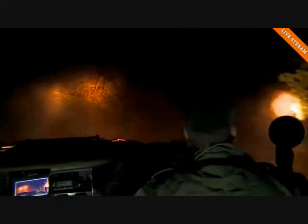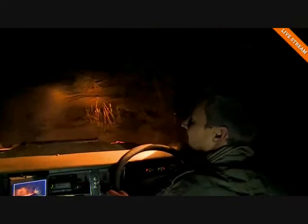This is Philemon's Dip, one of our best leopard spotting areas. VM and myself were talking earlier. It's always exciting driving through that dip, because on many occasions we find something good there.